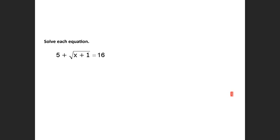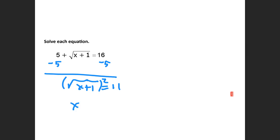So let's try some problems. All right, what's my first step here? Minus 5, absolutely. I want to get the radical all by itself. So I'm going to subtract 5 from both sides, and I end up with the square root of x plus 1 is equal to 11. Next step, square both sides. Once I square a square root, guess what? It just goes away. So I'm left with x plus 1 is equal to 11 squared, which is 121. Last step, then solve, right? Subtract 1, x equals 120.